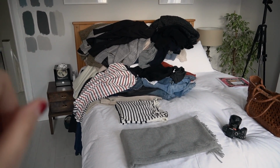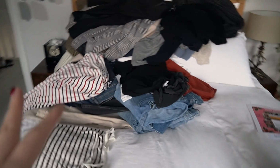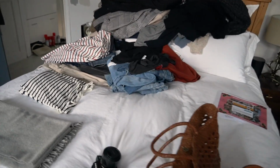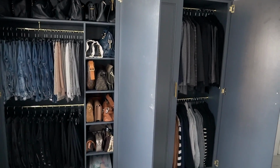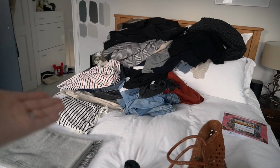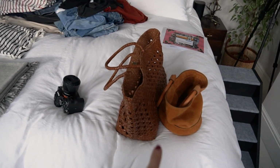Most of which is actually summer stuff, or what I would deem as spring summer stuff. As you can see, there's a lot of Breton stripe t-shirts, which for some reason I do still have in my wardrobe. I think that's because I did a really early autumn winter switch over. I did it in like September because I just couldn't wait, and so obviously it's still warm in September, so I think that's why I still have some of these items in there, and these very summery bags.